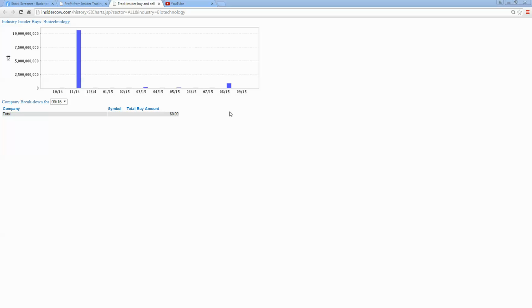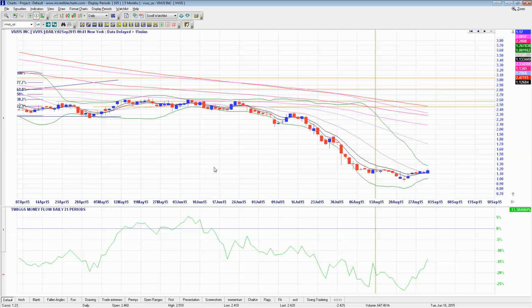So there you go. You can see no real kind of insider buying going on. A lot of biotech stocks getting crushed under their own weight. Now, pharmaceuticals, maybe not so much, but biotech's been difficult. This one seems to be making a recovery story, and I think that it could be potentially exciting.